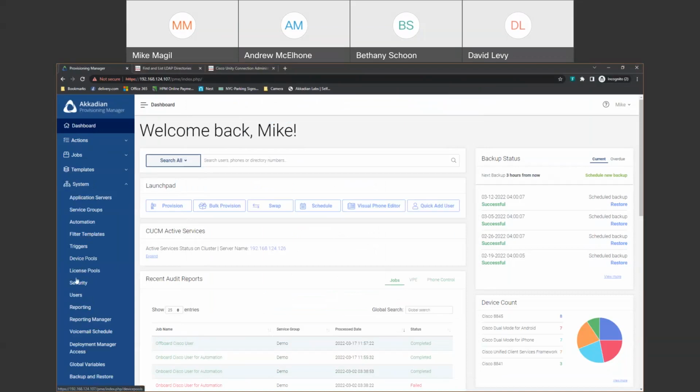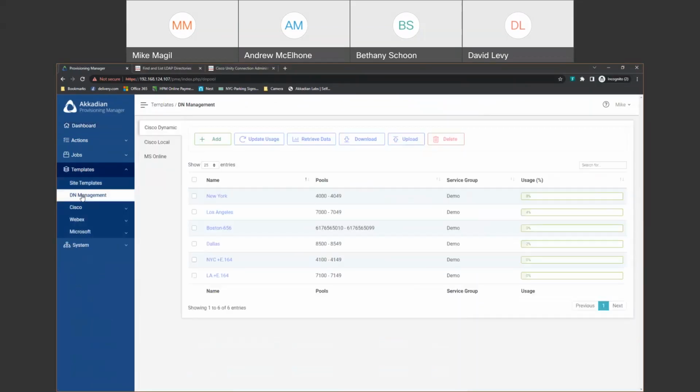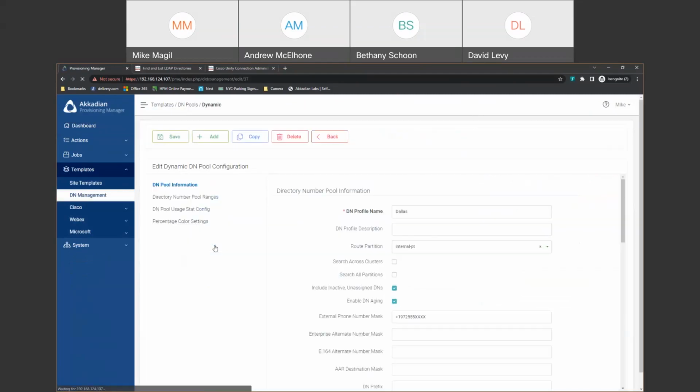So in here we have, let me find my DN manager. My DN manager is somewhere else. Actually, it is up here. It moved around on me. So here's our DN management section. And notice that I have a whole bunch of different locations. But remember, I chose Dallas. This is why I want to take a look at this, because Dallas is one of our locations, and we have a DN range there.